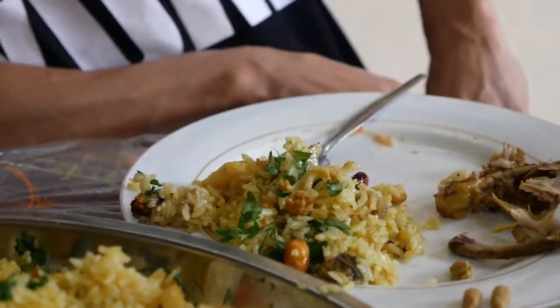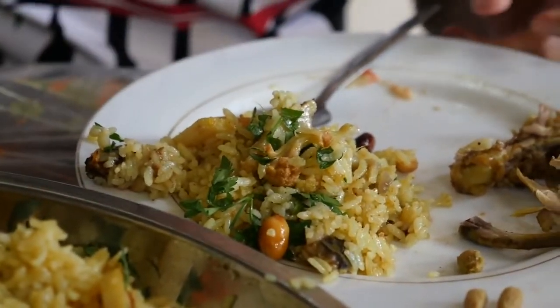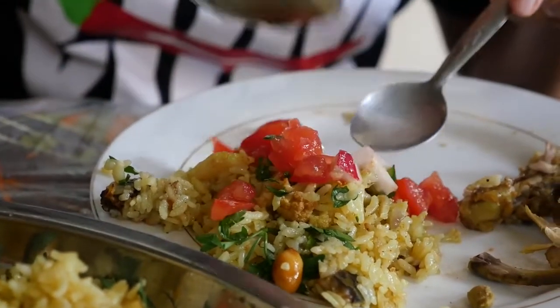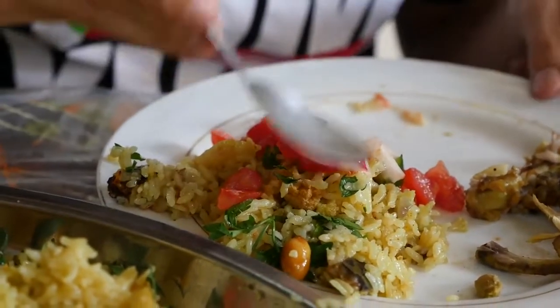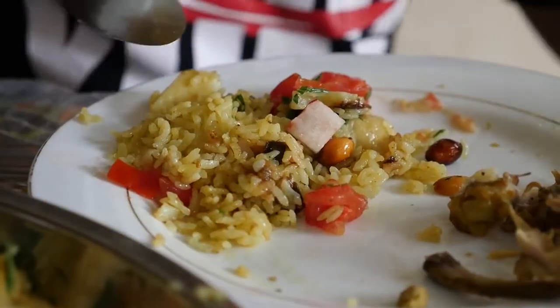I think I can. Guys, one more portion. I'm gonna have to add a little bit more tomatoes to that. Oh, I really like it with that tomato contrast. That is from the bottom of the dish, so it has soaked up all of that flavor.